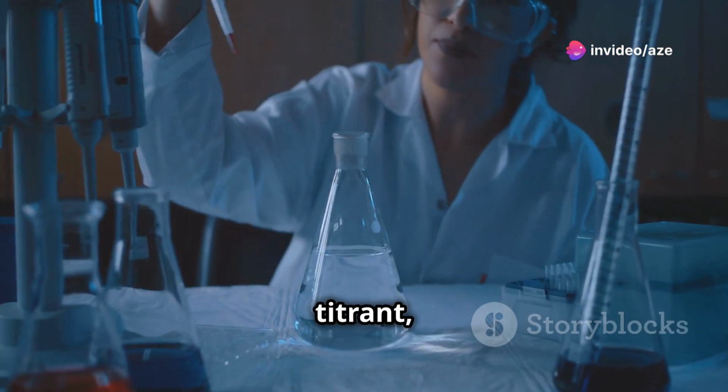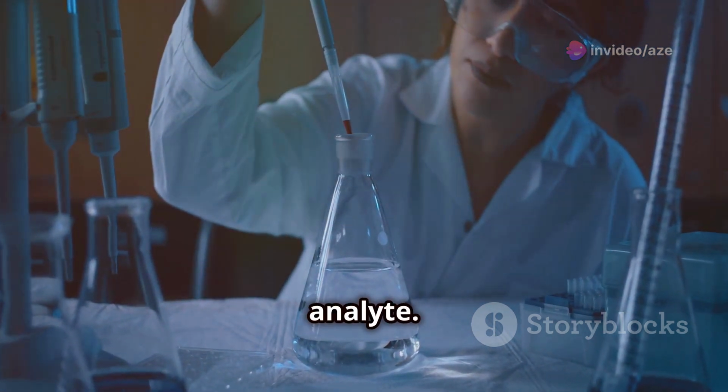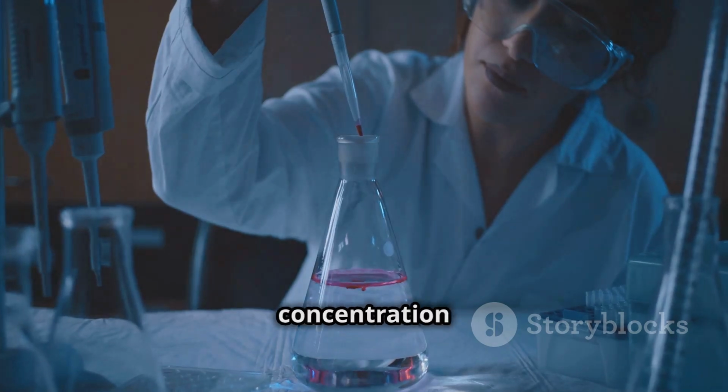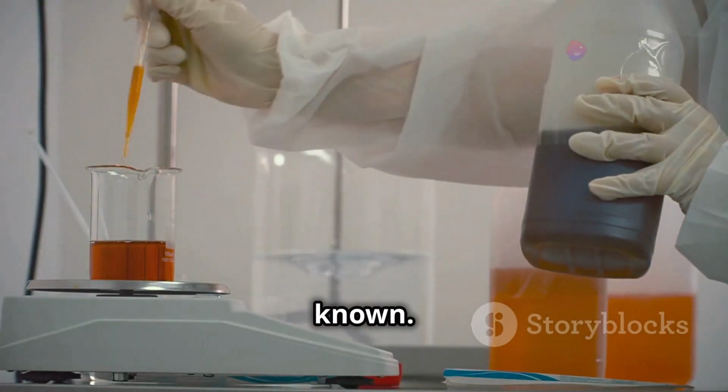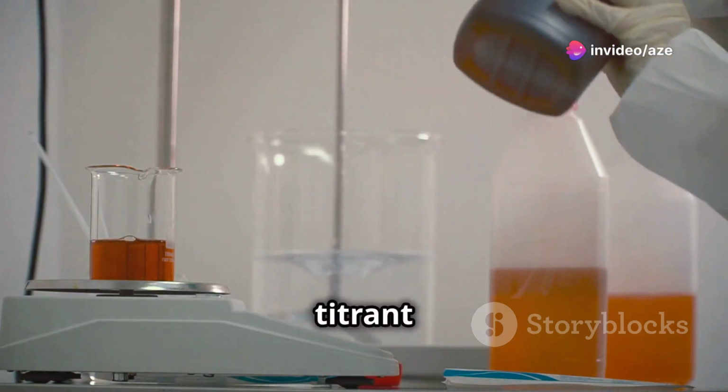The goal is to find out how much of a particular substance is present in this solution. Then comes the titrant, a solution with a precisely known concentration that we add to the analyte. The titrant is carefully prepared and standardized, meaning its concentration is accurately known. This allows us to calculate the concentration of the analyte based on the volume of titrant used.